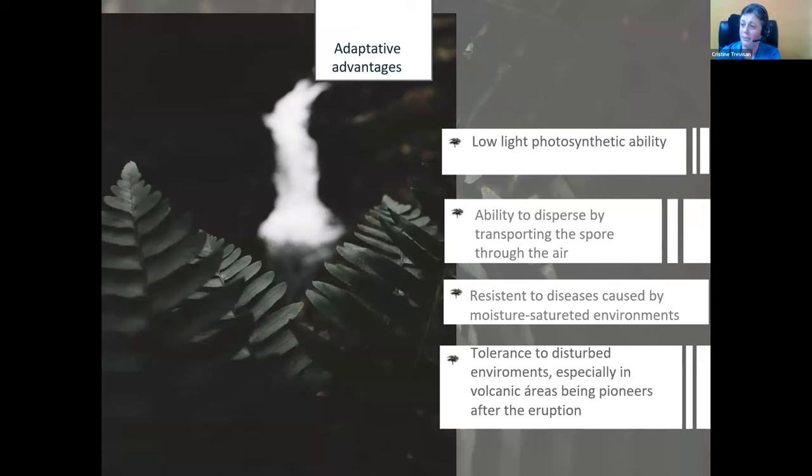Here are some adaptive advantages of this group, like low light photosynthetic ability and the ability to disperse by transporting spores through the hair, and high resistance to diseases caused by moisture-saturated environments. And a very important advantage: tolerance to disturbed environments, especially in volcanic areas, being pioneers after the eruption.